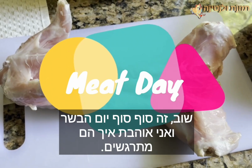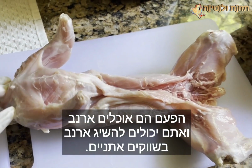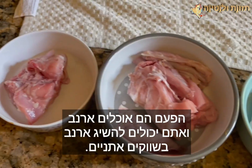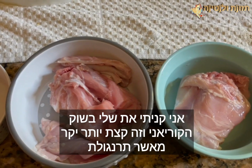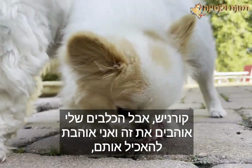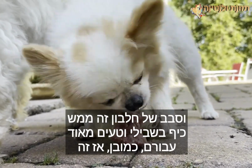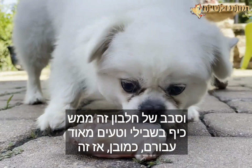Once again, it is finally meat day and I love how excited they get. This time they're eating rabbit, and you can get rabbit at ethnic markets. I got mine at a Korean market and it is a little pricier than Cornish hen, but my dogs love it and I love to feed it to them. And rotating protein is literally so fun for me and very delicious for them, of course. So it's a win-win for all of us.